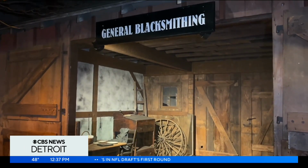The blacksmith shop is important for this era because we were still using horses and buggies in the 1840s. And so obviously you needed the buggy wheels to get fixed. You needed the shoes for your horses, and your friendly local blacksmith would have been right on the streets, and he was the guy who would have made those things for your household use.